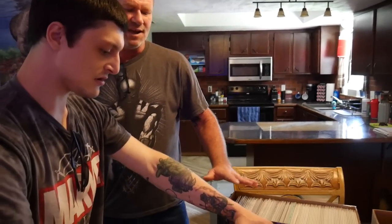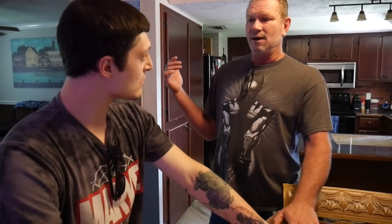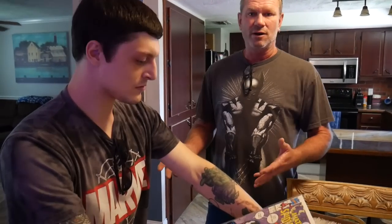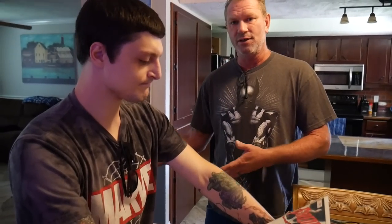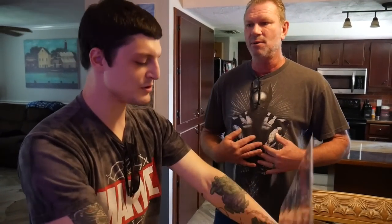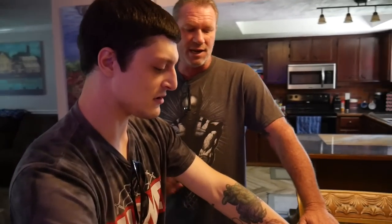These are all to be graded. I have a stack in there of 100 right now that I'm gonna be sending off to CGC. 30 are personal, the rest are for sale. Once I sell, I can send off another 100. That's pretty much what we do. You know, I make it pay for itself. Keep some, and sell some, rolling.